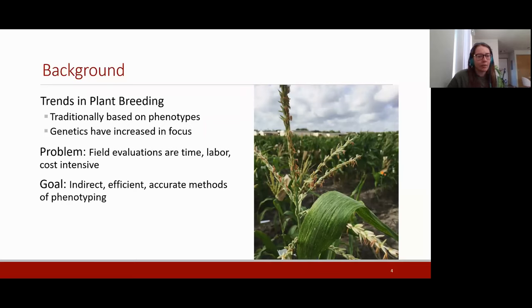But traditionally, we've always had this focus on phenotypes, or what we can visually see. So picking the best plants based on what we could see with our eyes, or what we could taste, or something like that. Though more recently, there's been this increased focus on the underlying genetics. And this has changed the field quite rapidly.